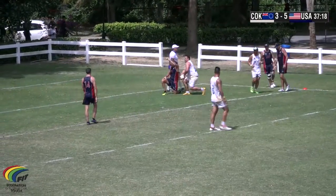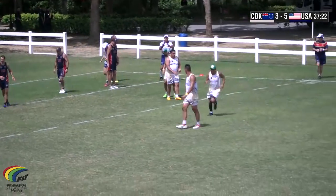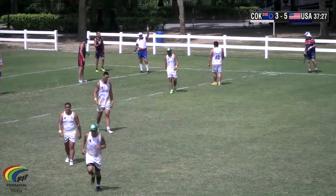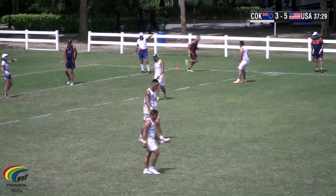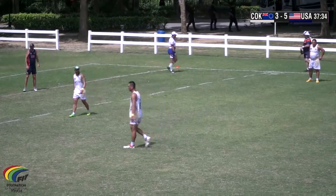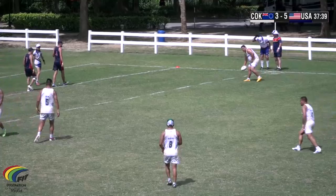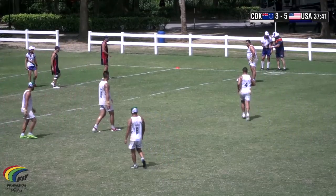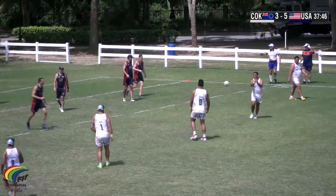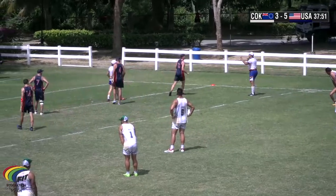There's a touch claim from the USA, and the referee agrees. Yeah, they're actually going to get a penalty now, the Cook Islands. Now, even worse now, I couldn't quite see. I was a little bit obstructed. One of the United States players has made his way to the end of the field.